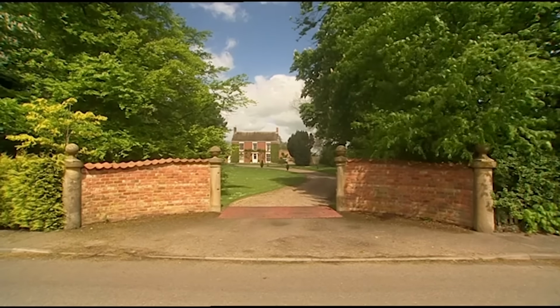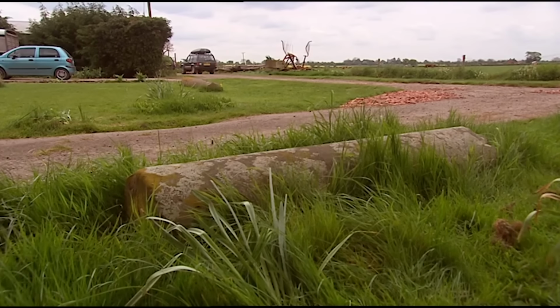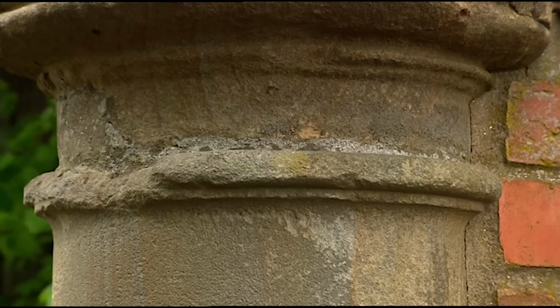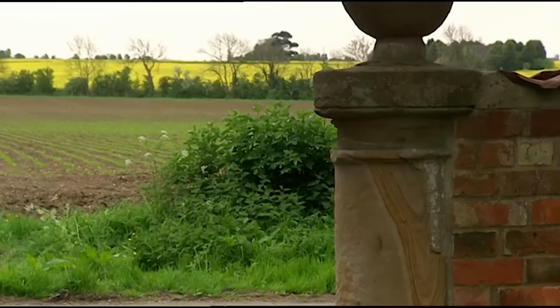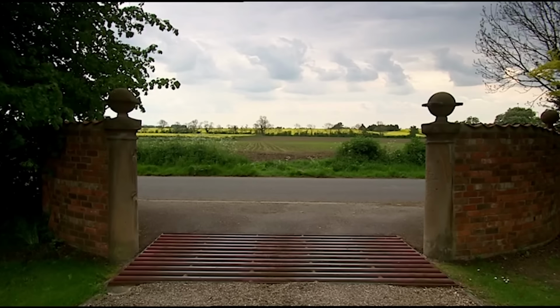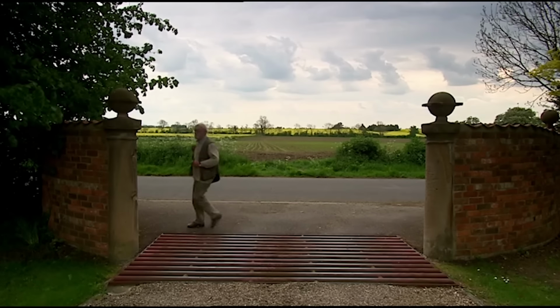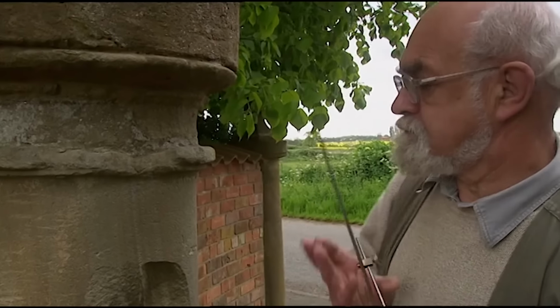It's not just the geophys and finds that suggest a community here, but some locals think these columns were once part of a Roman structure. It may seem surprising, but original Roman columns are lurking in other gardens. Stone expert Peter Hill sets off to investigate whether the ones in Wickenby are original.